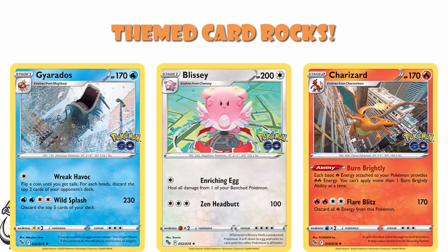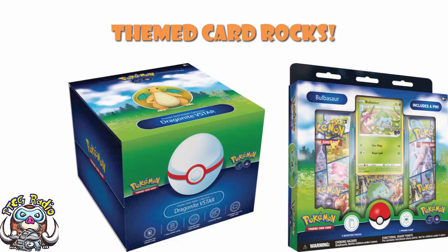Right, that's me, ladies and gentlemen. Those are those new products, and now I want to hear from you guys. Are you excited about these pin collections, or are they a skip for you? And are you as excited as I am for this Premier Deck Holder collection? As a quick side note, I don't know if this is going to fit a sleeved deck. We've seen these in the past that don't fit sleeved decks, only unsleeved, which by now you all know is not a good idea. So that's to be confirmed. As soon as I get my hands on one of these, you know I'm going to show you.